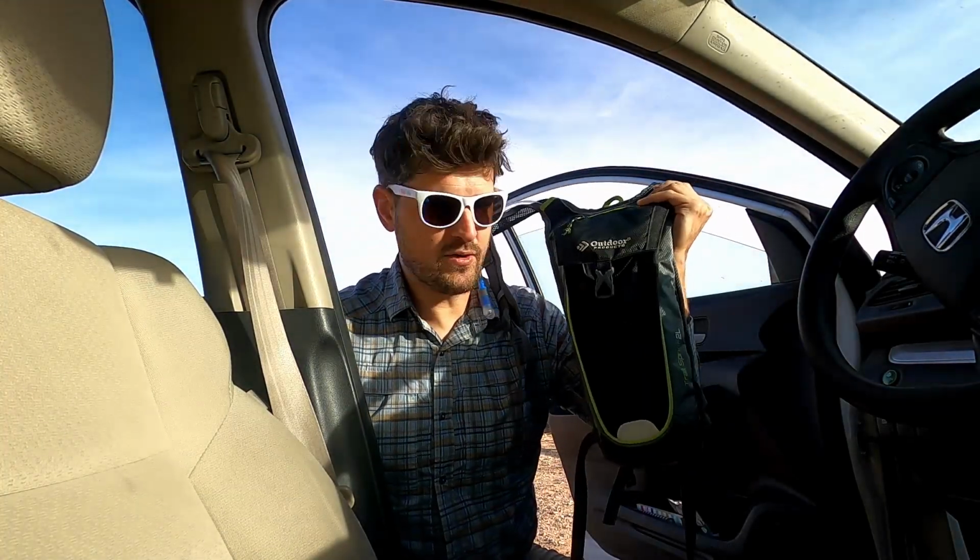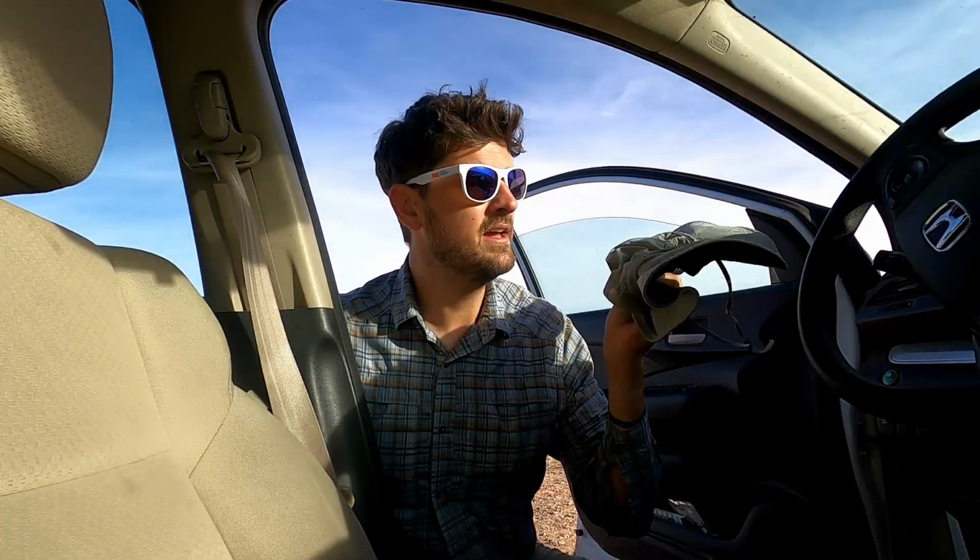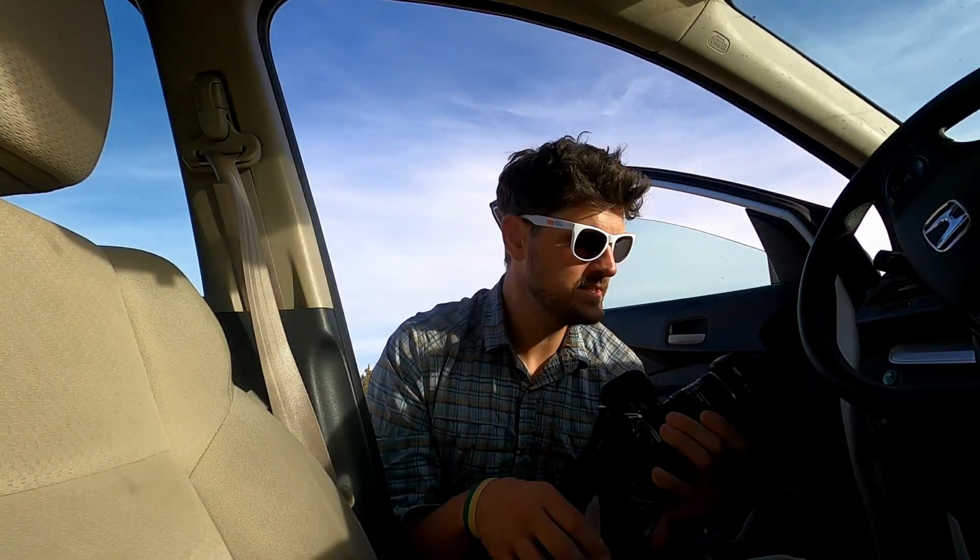I'm gonna bring this hydration pack. Obviously I'm gonna bring my hat. It's gonna be very sunny out there in the open areas. Obviously bringing the camera. Bring the camera with a wide angle lens, shoulder strap. That way I can keep it side body.